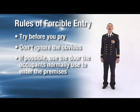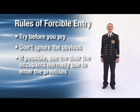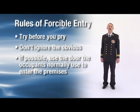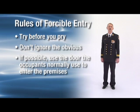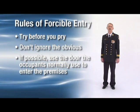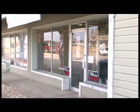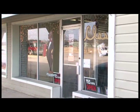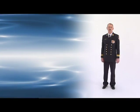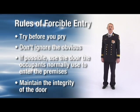Rule number 3, if possible, use the door that the occupants normally use to enter the premises. This applies to many apartments, schools, and other buildings. Many times, doors that are seldom or never used are nailed shut or barricaded, making forced entry difficult and time-consuming. If you can find the door that the occupants usually use, chances are that it will be less heavily secured than the other doors. This will also put you in their most likely path of exit and make your job much easier. Rule number 4, maintain the integrity of the door.